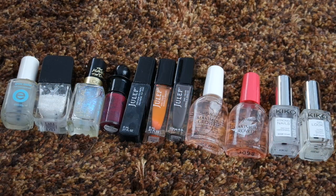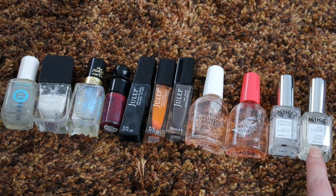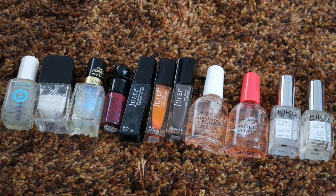And then here we have polishes that I'm decluttering because they're expired, not because I wanted to get rid of them. I have two of these from Kiko. I have the Gel Look Ultra Glossy Effect Top Coat. Part of the reason why I got away from painting my nails in the first place was because no matter what top coat I tried, I never found a truly effective top coat. My nails would chip all the time, but I always loved trying them all.